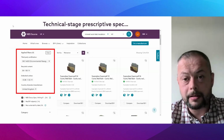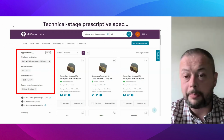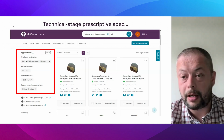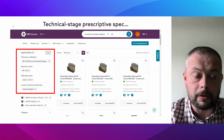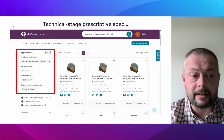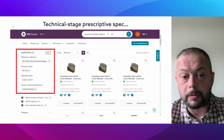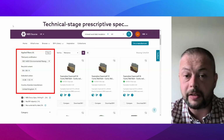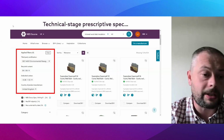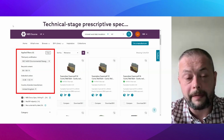As the stages progress then, so again, the technical stage, we're looking at MBS Source now. So this is MBS's product library. You can Google this and take a look. It's free to access. But the filters within this, as you can see in the red box on the left-hand side, are completely configurable. So I've actually put search in here for mineral wool slab insulation, and I wanted to filter by certain criteria that met that performance-based spec.